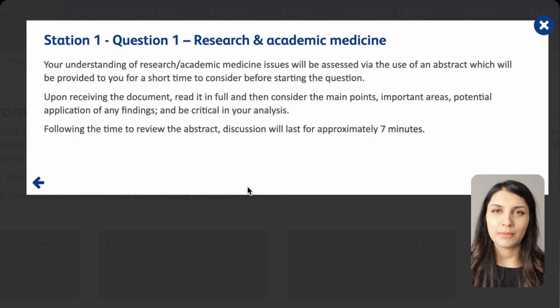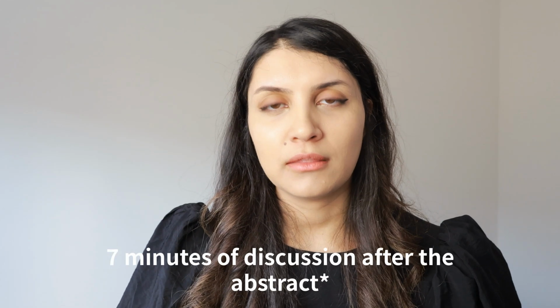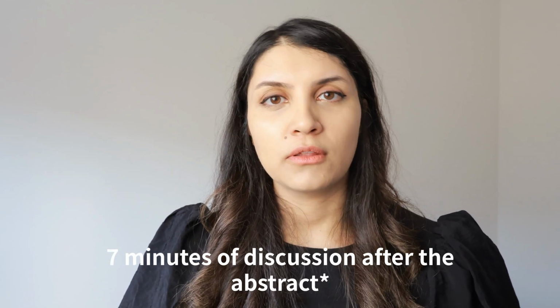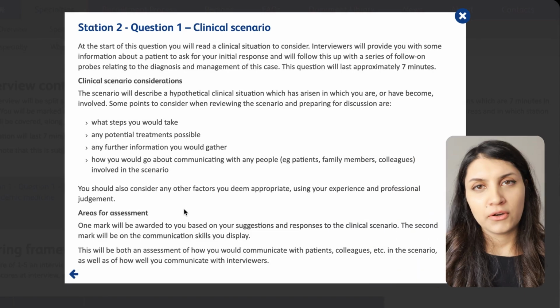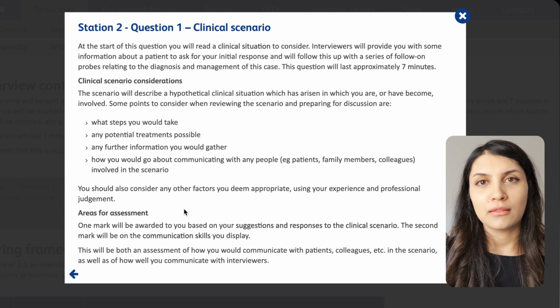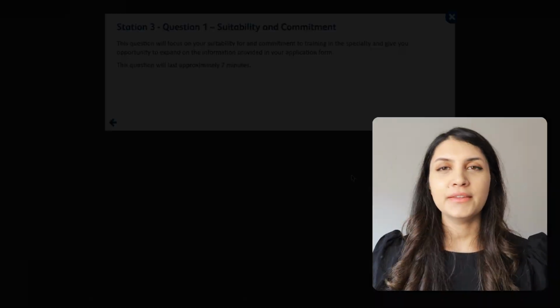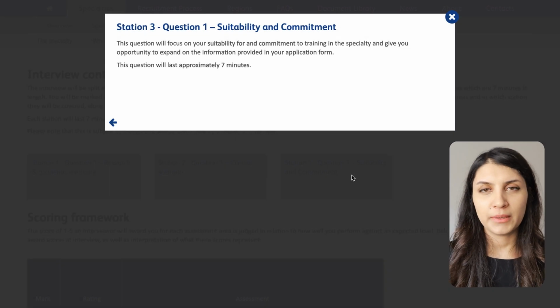For the research and academic station, you'll have 5 minutes to read an abstract, critically appraise it and make your own notes. In the 7 minutes, you'd have to relay back what was read in that abstract and also your own critical appraisal. The interviewers will ask you a few research questions as well. For the clinical scenario, they'll give you a dermatology clinical scenario. You would need to answer questions on how you will manage this patient and how you will communicate that condition to the patient. And the third station is the suitability and commitment station.